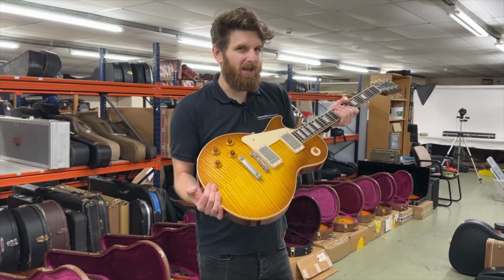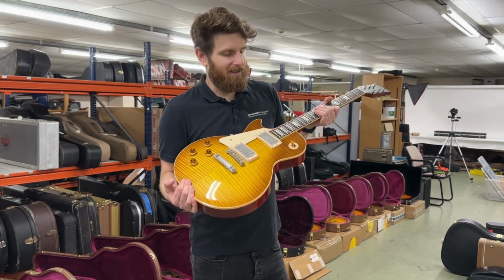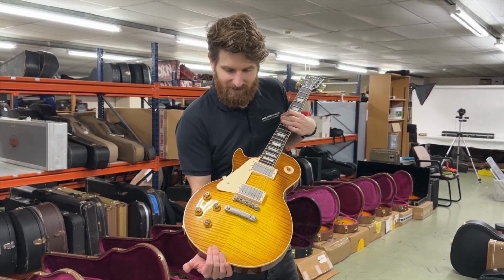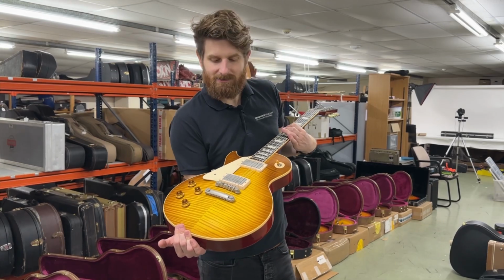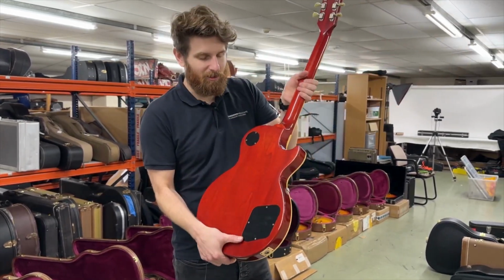But yeah, nice big neck. So if you like the chunky neck thing, that is one of the chunkiest necks in this collection. And again, in the nice washed out iced tea, which I think is a firm favourite here. It's the best finish. Argue with us in the comments.